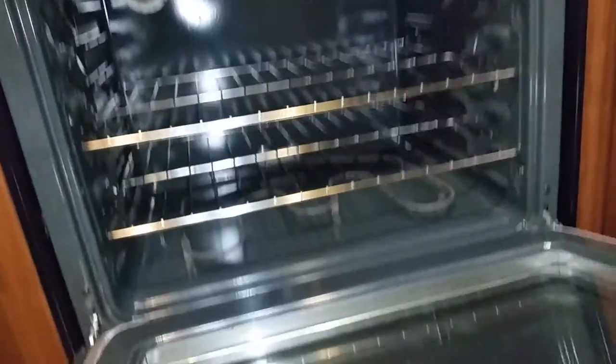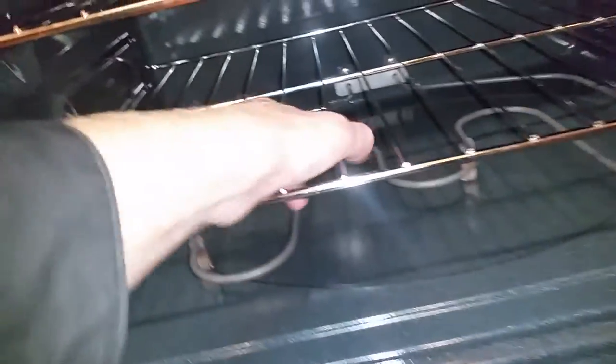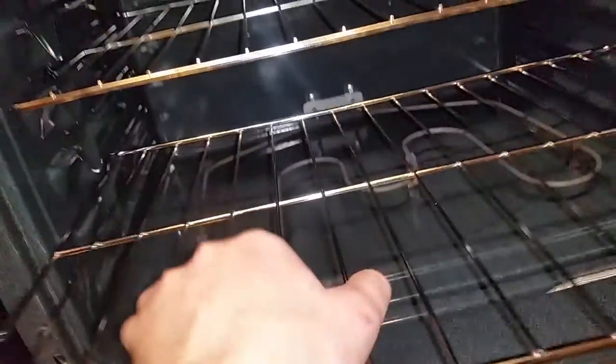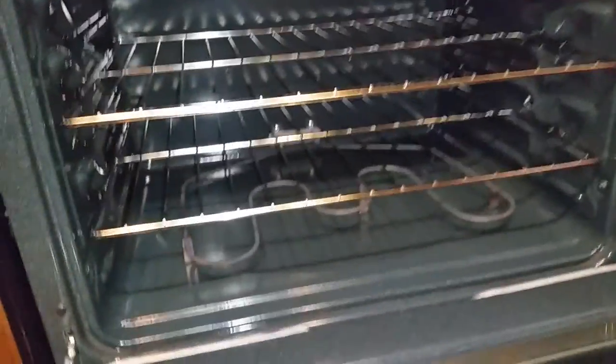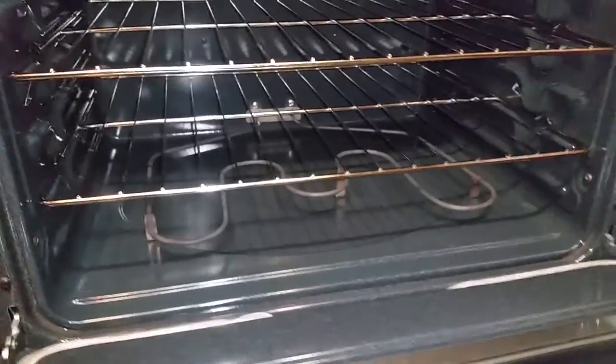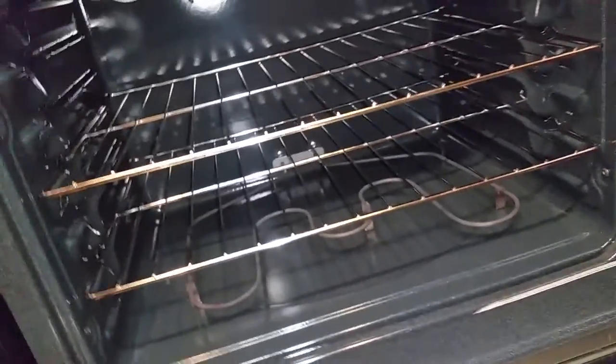Things that go out on stoves in the oven. You've got your oven racks, they all come out a little bit differently. This one you just lift. Other ones you have to lift up from the back and then slide out. They're all a little bit different, but don't force anything, you'll figure it out. Just look at it.